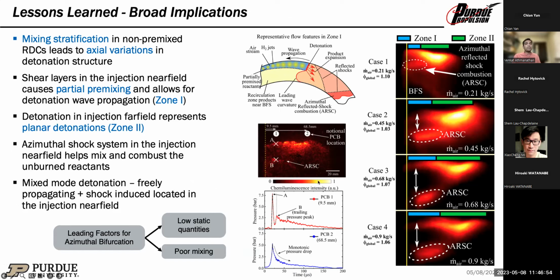The azimuthal shock systems that exist in RDEs can help mix and combust unburned reactants, so we should probably try to make use of it. Mixed-mode detonations are now prevalent in RDEs, and that's probably why a significant body of pressure transducer and TDLAS measurements are able to pick up these multiple spikes. The leading factors for this azimuthal bifurcation are low static quantities and poor mixing.